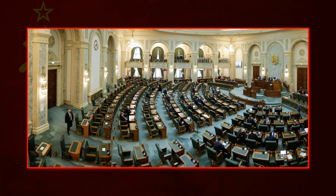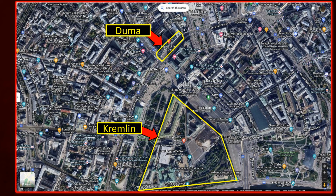And this is the inside of the Senate, which looks like the inside of a lot of Senates. So it's typical, I guess, of a democracy, even though this is a dictatorship. And then the one building that's not inside the Kremlin is the lower house, and that's called the Duma. So that would be like the House of Representatives.